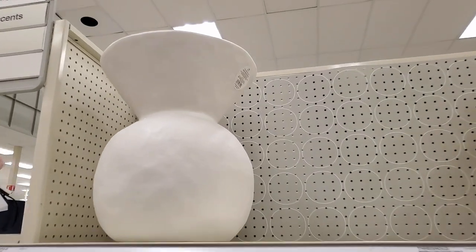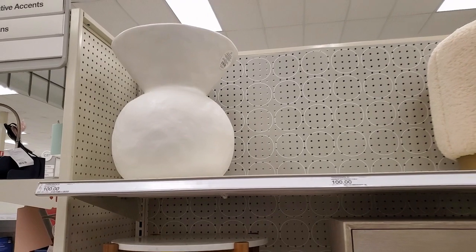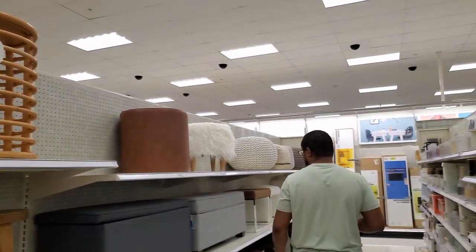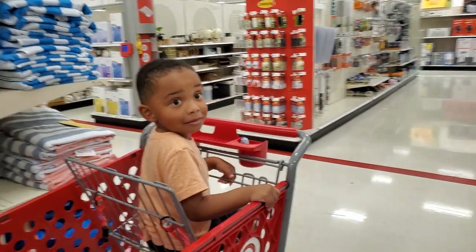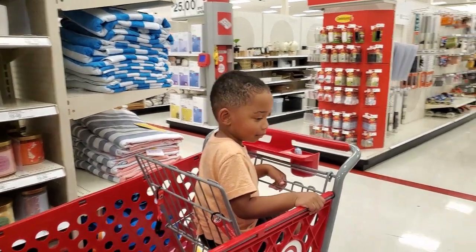Wow, look at this side table. Wow. I know, right? Mommy, mommy. Yeah? Mommy. Yes, baby. Is it white? Huh? It's white. Yeah. It's white. Is that what you're saying? Or oh, light. Yeah, I see the light.